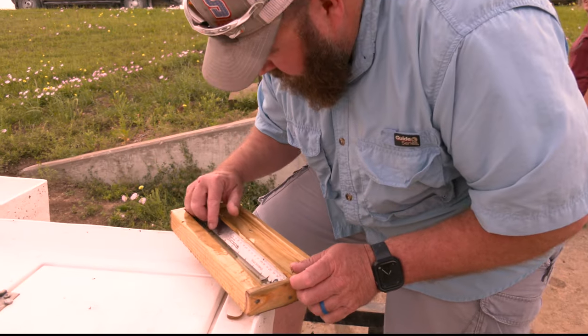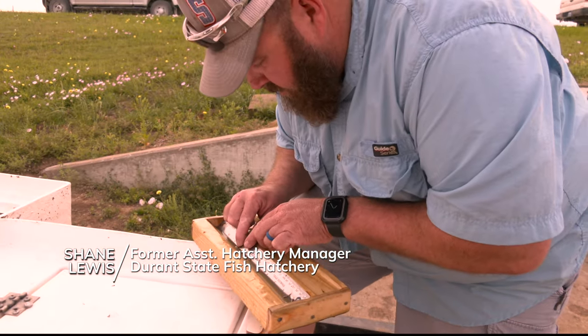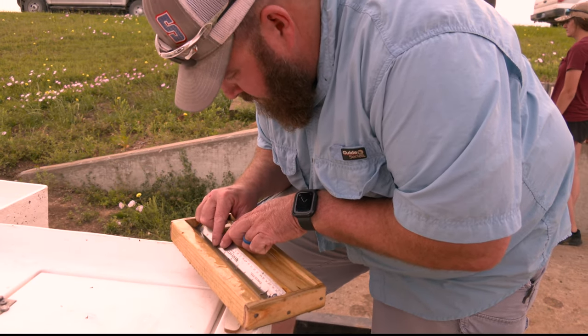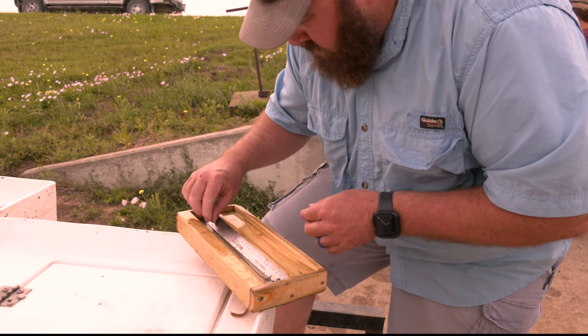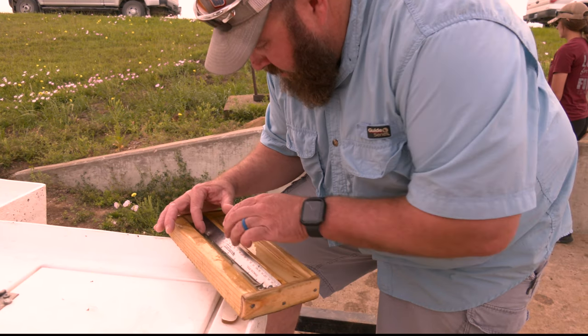So right now we're measuring to see how long the fry are. We have a chart that shows that at a given length, there's so many fry per pound. So we're trying to figure out what size they are right now so we get a good count when we start harvesting the basin to stock out into their grow out ponds.